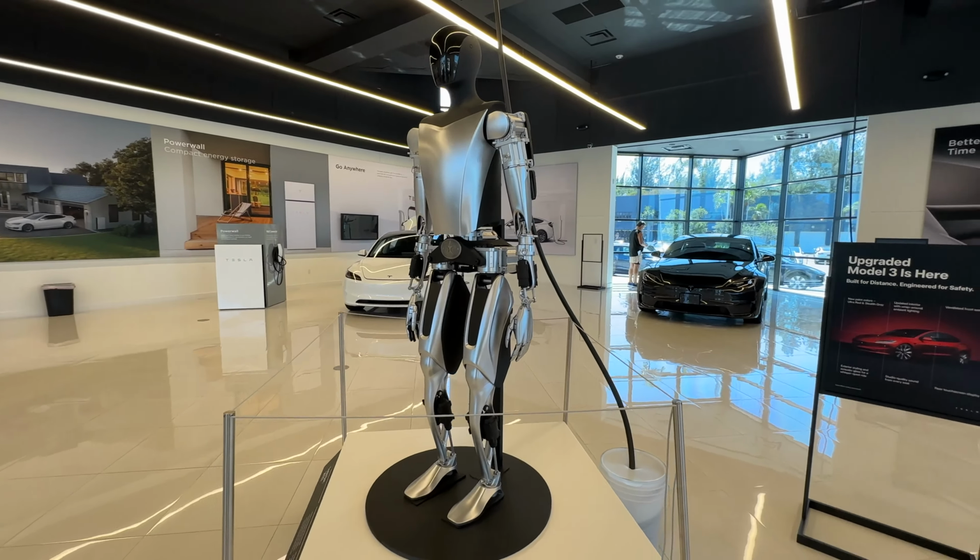I wonder if this is real in any way, or if it's just like a 3D printed model. Those actuators look real. Well, not the actuators, but the hinges.